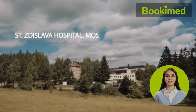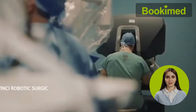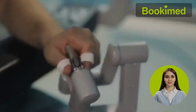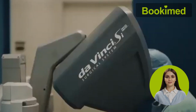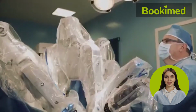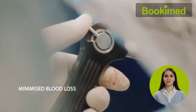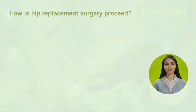St. Zdislava Hospital is a top center for robotic surgery in the Czech Republic. Here, patients have access to the latest generation of European implant brands Zimmer Biomet, Mathys, Lima, Johnson & Johnson. Doctors use special computer navigation to install them precisely. The hospital has an intensive care unit, laboratory, and a cardiological outpatient department to serve people with severe comorbidities and special care needs. How does hip replacement surgery proceed?